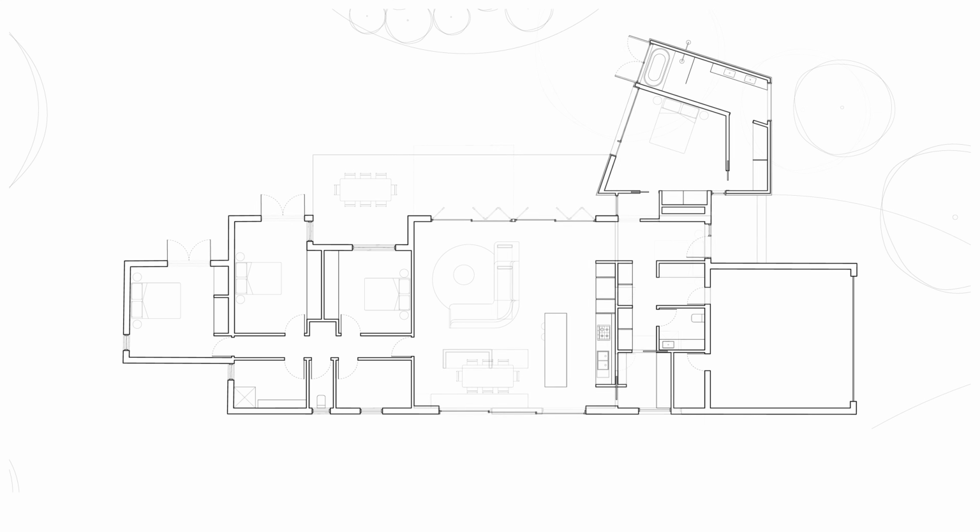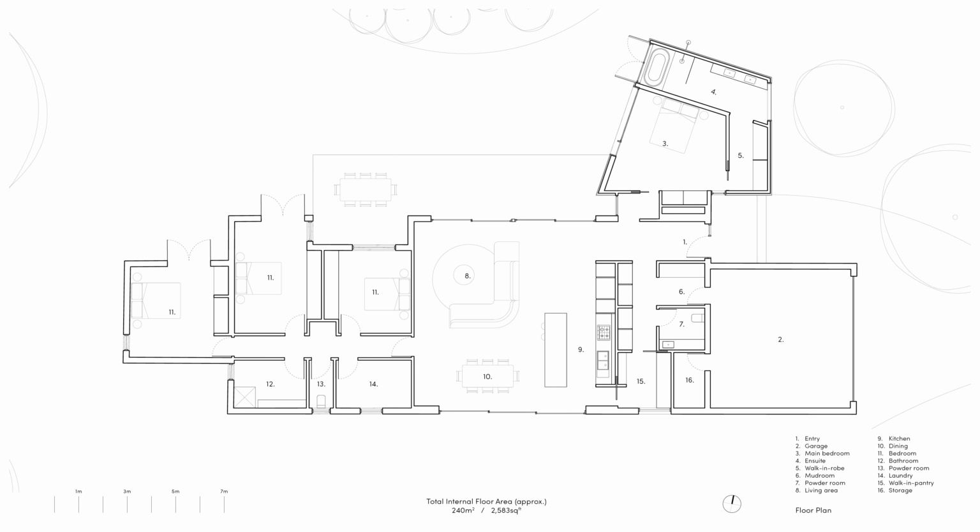The existing entry to the house was convoluted and confusing. We reworked the entry and relocated it to be facing the street. What was once a journey down the side of the home is now accessed through what was originally their main bedroom. A new mudroom is accessed from the garage.